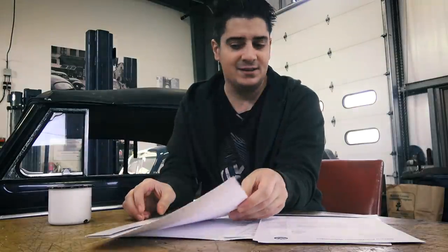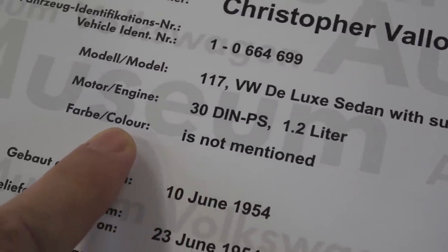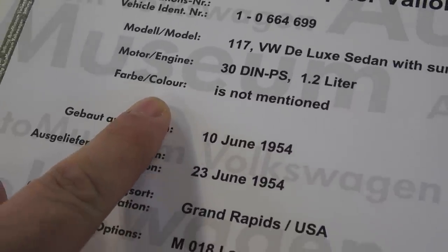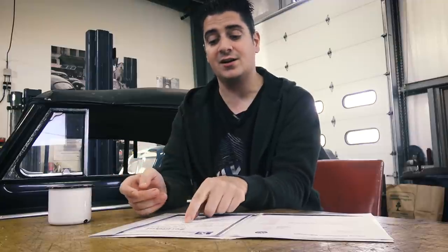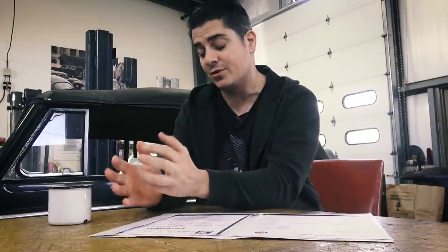Now, many times when I do this, I have an earlier bug and I'm looking to get the information on it. I mean, 9 times out of 10, they never have the color mentioned, which is kind of disappointing. You'd like to know that because many people want to go back to the original color. So I go by that as a gauge: if they say the color, then I'll definitely go back to the color. If they don't say the color, I'll maybe pick a color from that year and go with that. And I think you're okay with that. You're not going to devalue the car really in any way. But it's pretty cool to get.